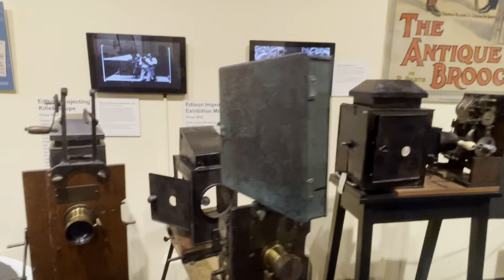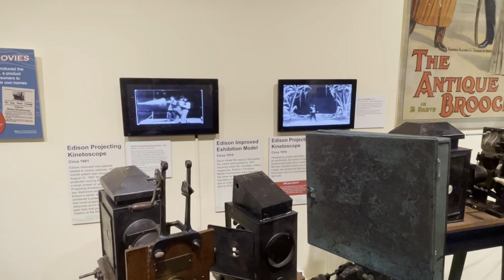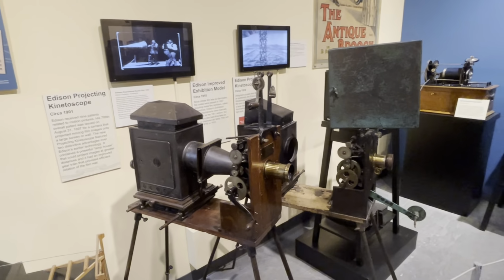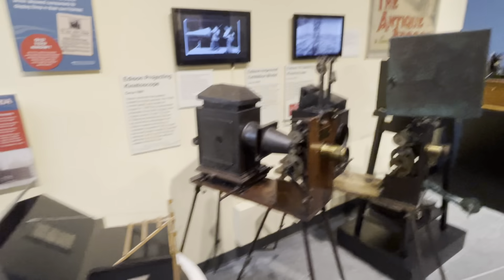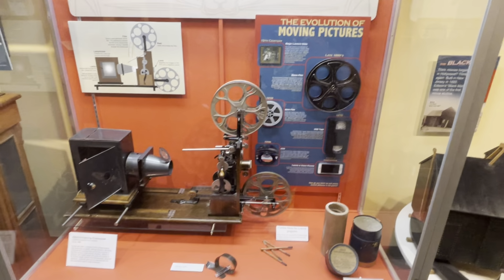Look at the early projections. This was pre-talkies. Cameras here. A lot of famous actors and actresses lost their career as soon as they started sound. Right. And up to this point, it was all subtitles, right?